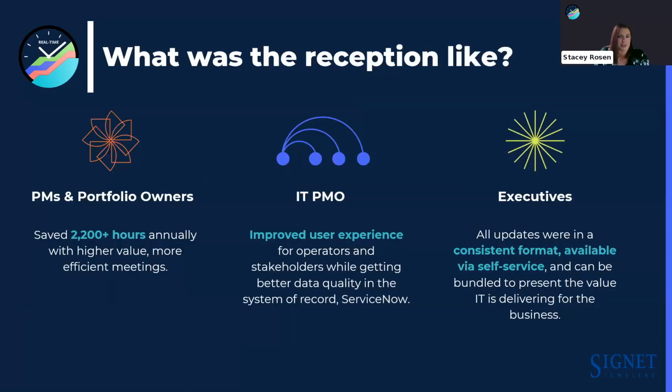So what was the reception like? So here we are today. It's about 2 years later, I want to say, give or take. Initially, it definitely saved us some hours, right? People received this very well. We had some groups that were like, this saves us so much time. I gave my portfolio status in 15 minutes, whereas before they might be spending an hour to 2 hours on a call, depending on how many projects rolled up under that portfolio.